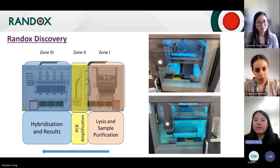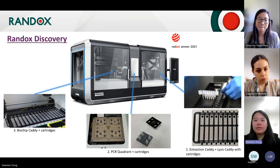There are also physical doors between each of the chambers to prevent contamination and built-in UV lights pictured here on the right for decontamination after your runs. And just to show where everything goes again, the extraction and the lysis caddies along with the cartridges will be loaded in zone one here on the right. And then you have your PCR quadrant and then your cartridges in the middle. And then finally, you have your biochip caddy and cartridges on the left.